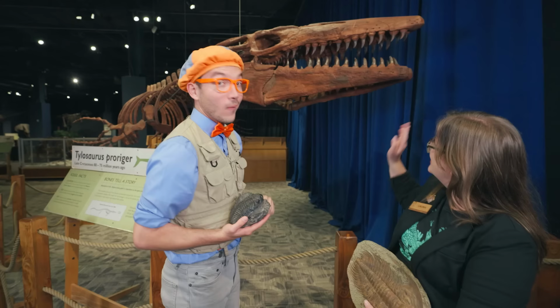Ooh, let's give it a name. We should call this Tylosaurus Tyler. I think that's a great name. Hello, Tyler. Hi, Tyler. Oh, and it looks like Tyler has a lot of teeth.